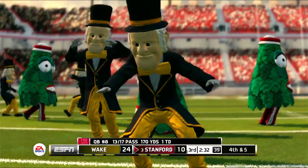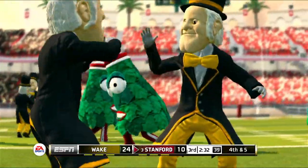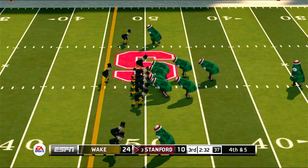Slings it to his tight end, but he drops it. They're going to be forced to punt it away here. Yeah, they just couldn't connect on a pass there. That was a very good stand by this defense.